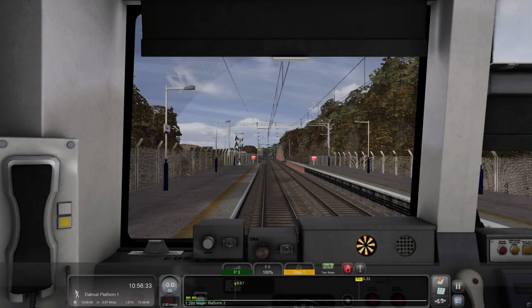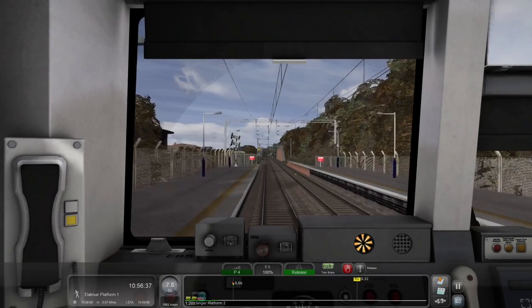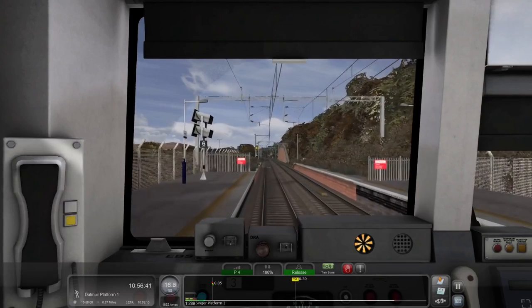Throttle on. Brakes off, please. Thank you. Brakes are a little fussy in this train. You have to hold the button down to get the brakes to disengage.